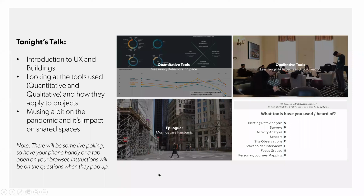So what are we going to talk about tonight? I'll do a little bit of an introduction into UX or user design and how it's interacting in the field. And then we're going to go through some of the tools that we used, half quantitative tools and a couple project anecdotes and how the findings from those studies are rolling into how we design. And then also the qualitative aspects and how it applies.